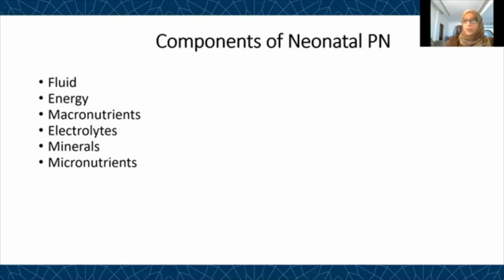So now that we know that we need to start as early as possible, what are the components? Of course, fluid as a vehicle for the different macro and micronutrients. Energy is very important, and we'll give the amounts. Macronutrients, we call them macro because they are needed in relatively large amounts and because they are the energy providers. Those are your proteins, your carbohydrates and lipids. Electrolytes, sodium, potassium, minerals, calcium, phosphorus, and magnesium, and the micronutrients. Micro because needed in small amounts, but very essential and important as coenzymes for many of the biochemical processes in the body. Those are our trace elements and vitamins.